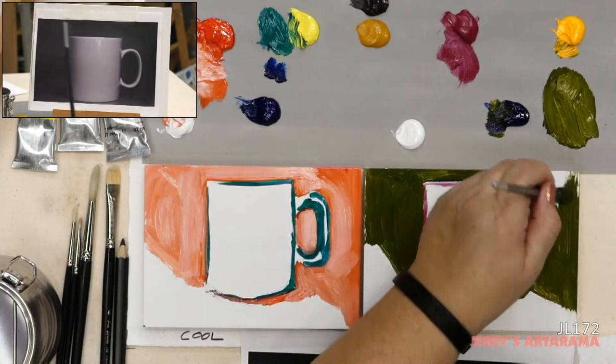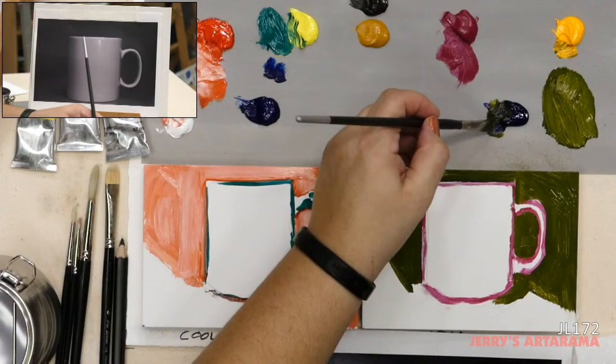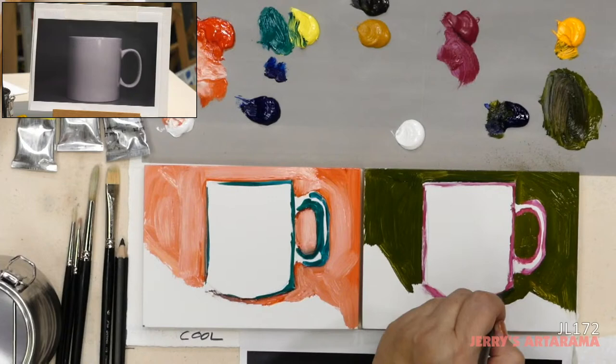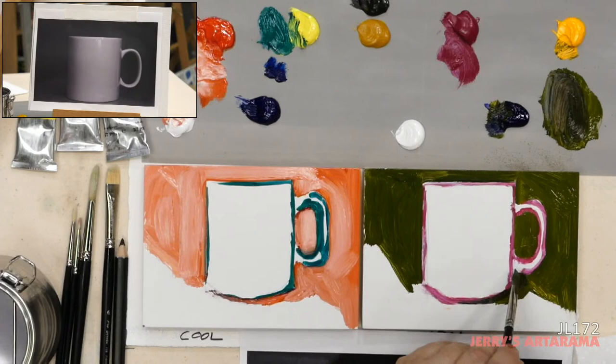The saturation plays as much into it as anything else. So I'm going to make this a little bit darker and I'm going to pull in, since this is not going to make as nice of a kind of black color, I'm going to pull in that little bit of Van Dyke brown with this.